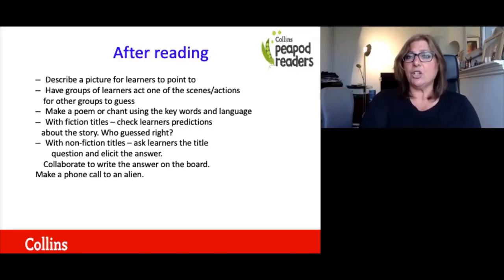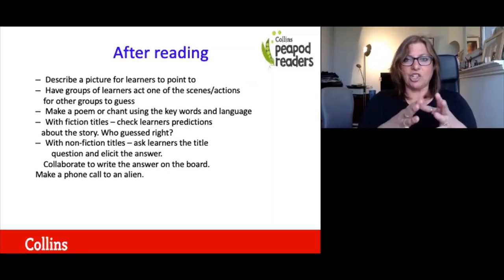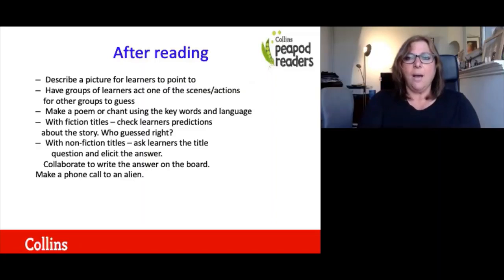You could put learners into groups and have them act out an image or a page from the book or a chapter perhaps. Other groups could guess which one they're acting out.